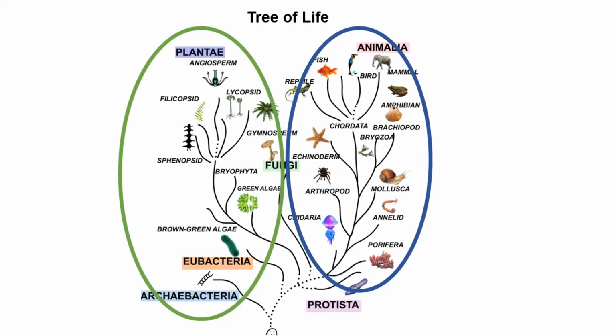Now, on the green circle, we have all of our different plants. Some of the plants that you just saw in that video were the angiosperms, the big tall trees, and some of them were the smaller grasses. So again, we're going to be looking at all of these different types of animals and plants.